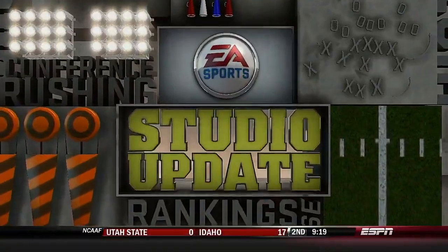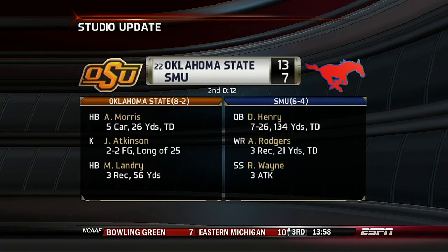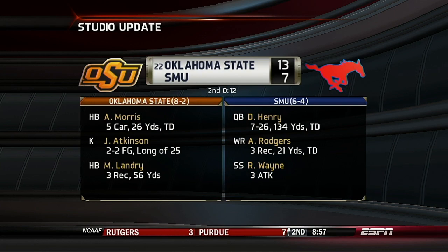Let's check in with Reese Davis in the studio. The Cowboys take the field as the 22nd ranked team in the land. This is a game we've been watching closely today. Here's a hotly contested battle. The Cowboys are on top, 13-7.